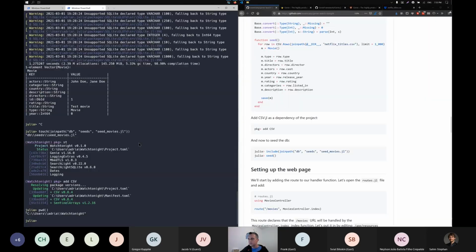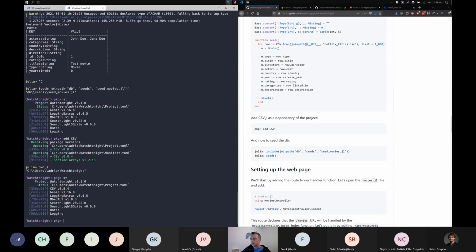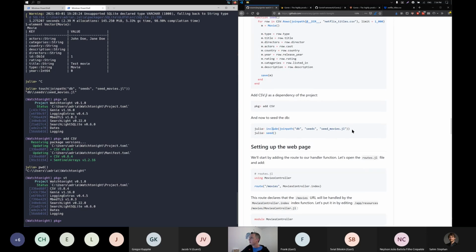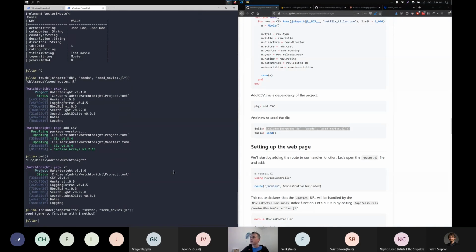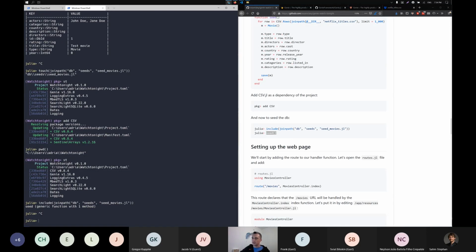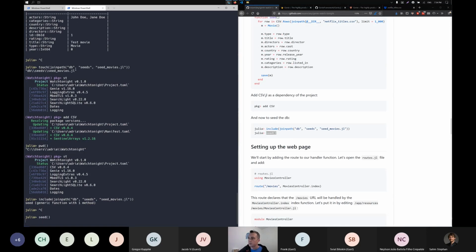Now that we have the dependency added, we add CSV, and now we need to include the seed script so we can run the seeding. Okay, it's been included, and now we can access the seed function. When we run it, I'm just going to import the first 1,000 rows of the CSV file. It might take a bit.